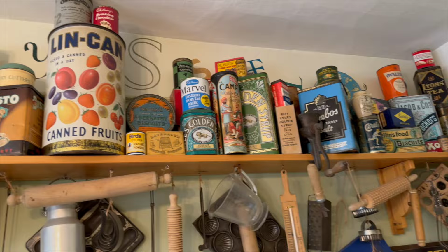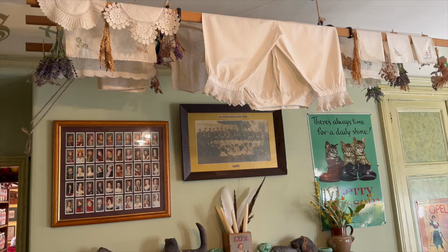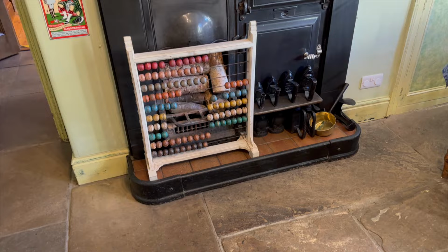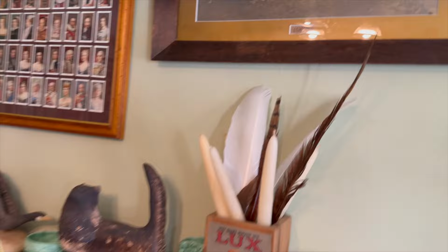Lots of people from our generation will recognise, especially the Brits. And the stove, which is original. There's four irons sitting there. There's six. There's two more underneath. So cute. Old abacus, this Prima Cycling Club.